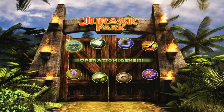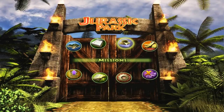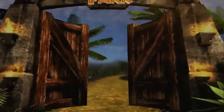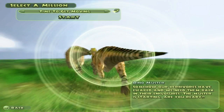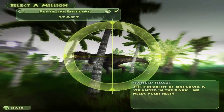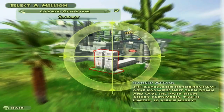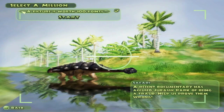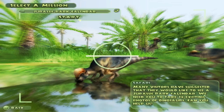So that did it. That ended the episode. That was it for the missions. And if I go to missions now, what happens? It's back to the very beginning again. You can see little check marks beside them, that I have now finished all of those missions. That was a really fun one, though, that last one. Got to run around looking at all the different dinosaurs. I really enjoyed it.